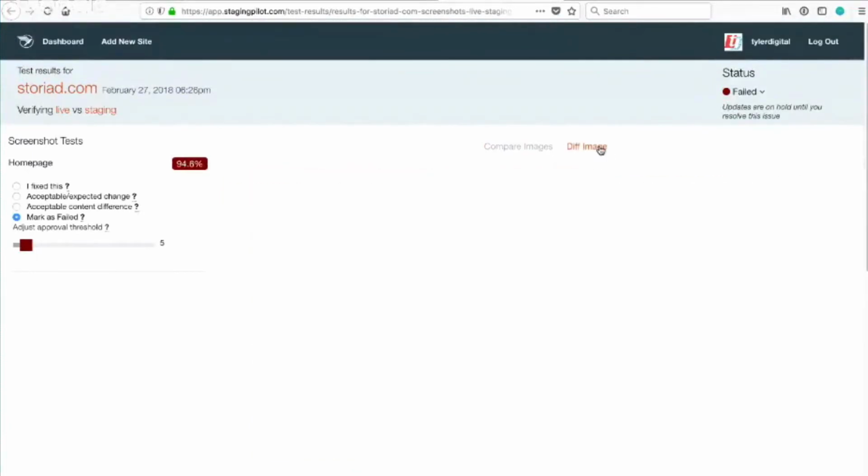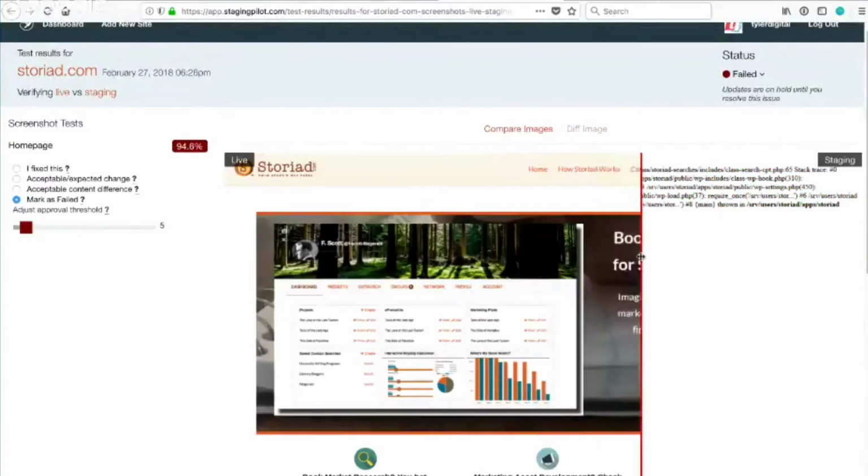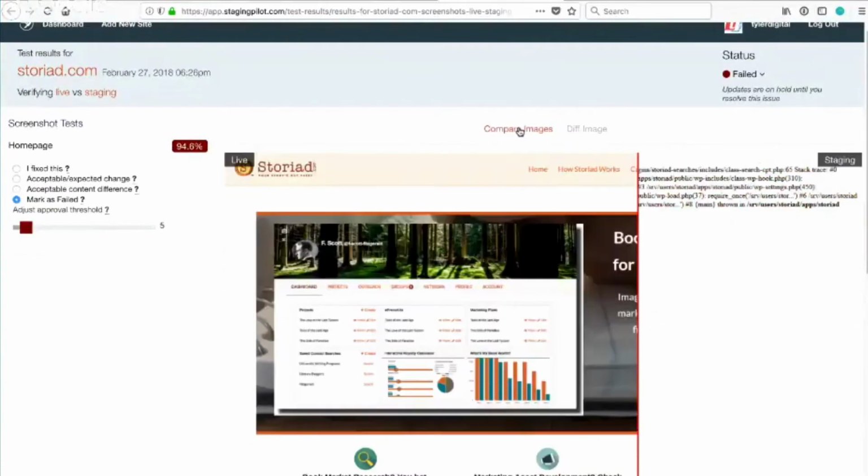We also generate a diff image, which is what we use to calculate this 94.6%. It's not as visually clear to a human, but this is the pixel by pixel analysis. It'll highlight all the differences. And when you have something like this that's so drastically different, you'll get these kind of diagonal lines. But that's why we have this version for humans, and this is the computer analysis behind the scenes that will pick things up.